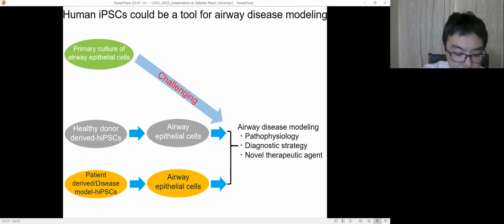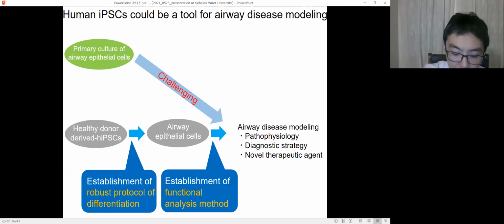To use such iPSCs to model lung disease and for regenerative medicine, an effective differentiation protocol to generate airway epithelial cells and a functional analysis method are necessary. The manuscripts from other laboratories, when I conducted the research, described differentiation protocols to generate airway epithelial cells from human iPSCs. However, the induction efficiency of HPSC-derived airway epithelial cells in their reports was low or unclear, and the ciliary movement of HPSC-derived MCACs has not yet been reported. So I conducted this research.